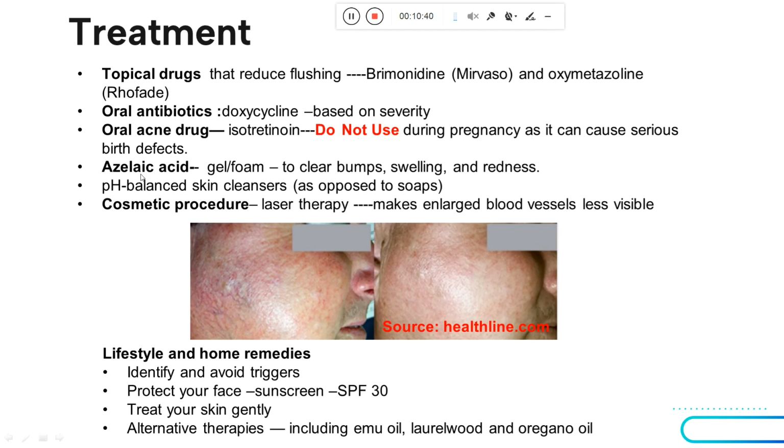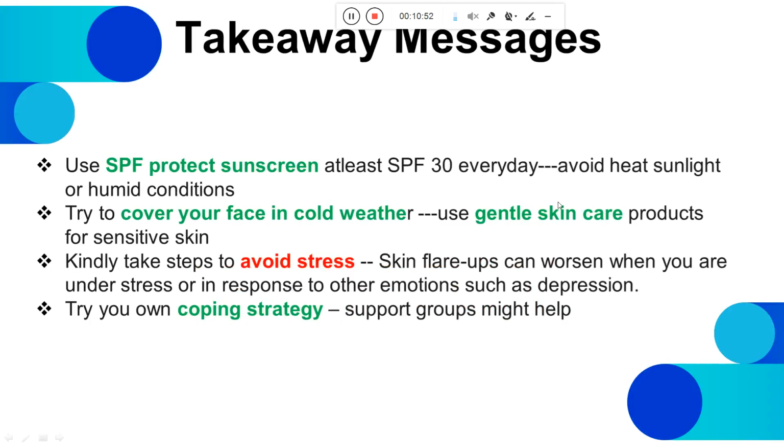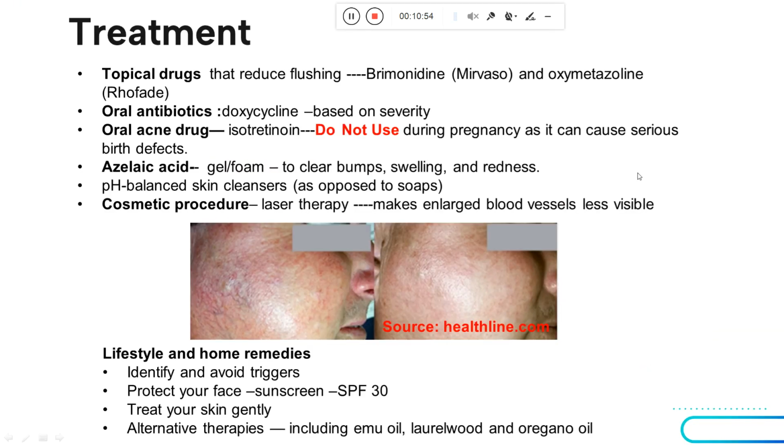And one more thing is azelaic acid can be used. It is available in gel form and foam form. This will help in clearing of bumps, swelling and redness. And usually pH balanced skin cleansers are recommended in opposition to soaps in these particular patients. Okay, and certain times a dermatologist may recommend a cosmetic procedure like laser therapy. That will help in reducing your enlarged blood vessels.